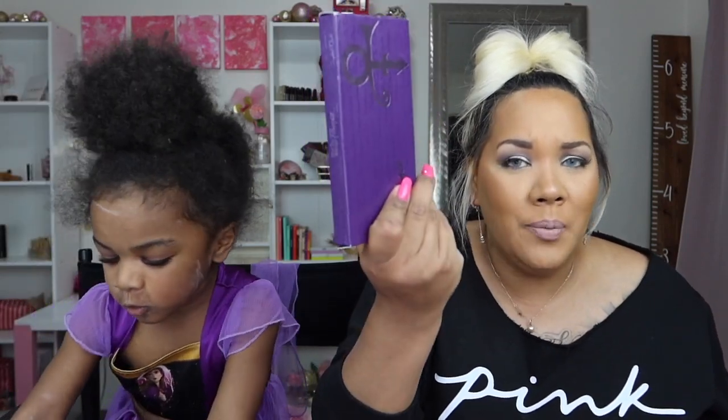This is not a naked palette. For a naked palette, okay, 55 bucks. But this isn't, I don't know. Let's just end this now, y'all.